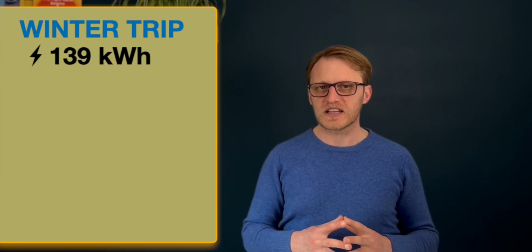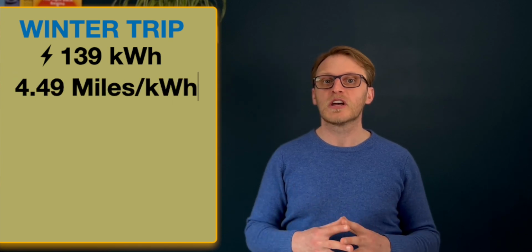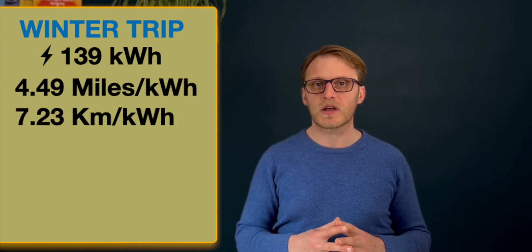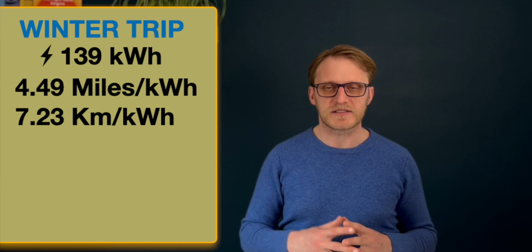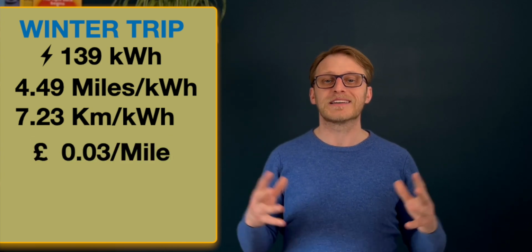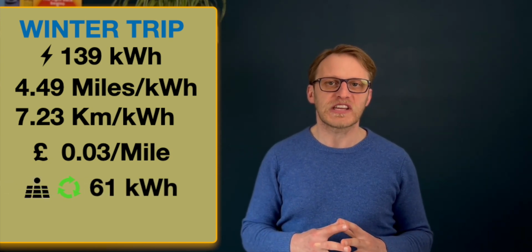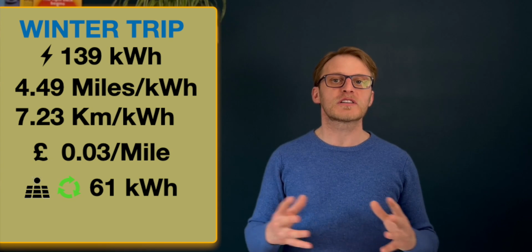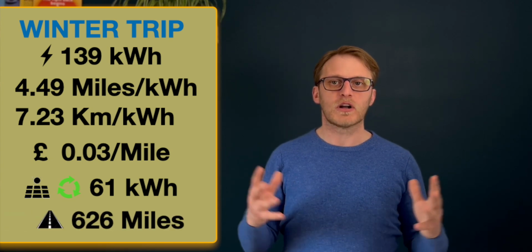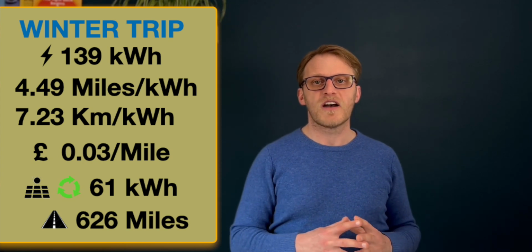Total electricity for this trip: 139 kilowatt hours, efficiency 4.49 miles per kilowatt hour, 7.23 kilometers per kilowatt hour, cost per mile 3 pence. Cost per kilometer approximately closer to 2 pence. Tesla supercharger speed between 111 and 123 kilowatts. Electricity from solar: 61 kilowatt hours. Total round trip was 626 miles, 1005 kilometers.